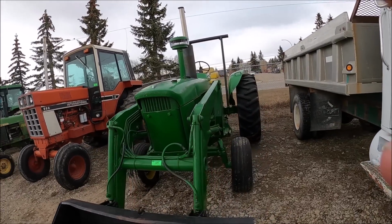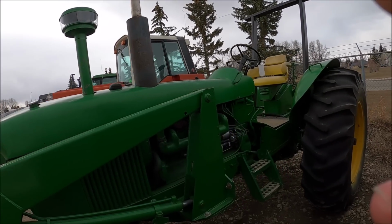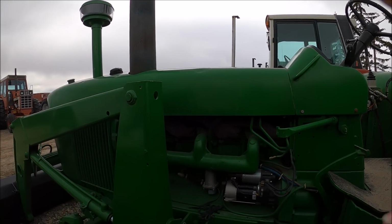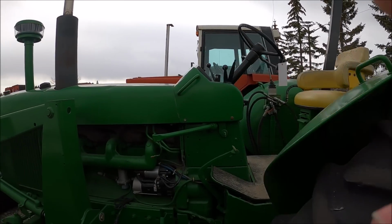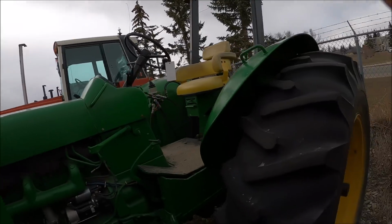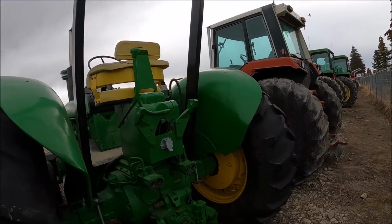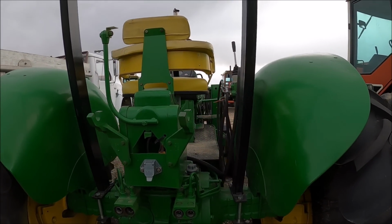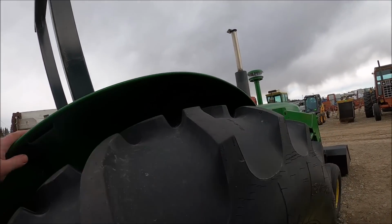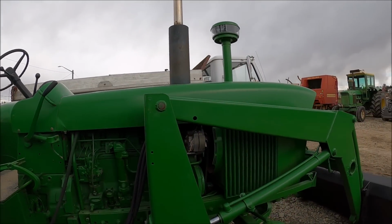Here's a John Deere, one of many. This has been painted. I don't know what this is. I don't think it's a 3020, is it? I'm not a John Deere expert. I don't mind green, but as you can see, it's dinged a bit. 18.4-34s. 4020, there you go. It's a 4020, it's a 6-cylinder in it. 4020 with standard tread fenders and standard front axle. A 4020 standard with a loader.